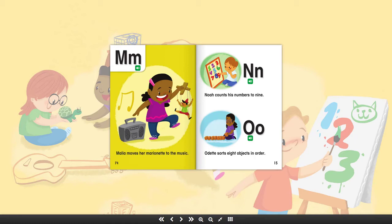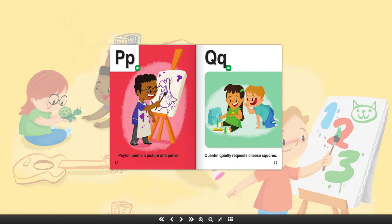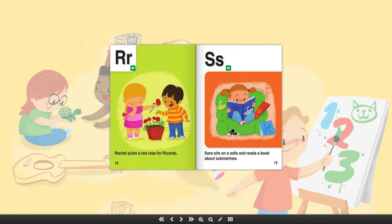O. Odette sorts 8 objects in order. P. Peyton paints a picture of a parrot. Q. Quentin quietly requests cheese squares. R. Rachel picks a red rose for Ricardo.